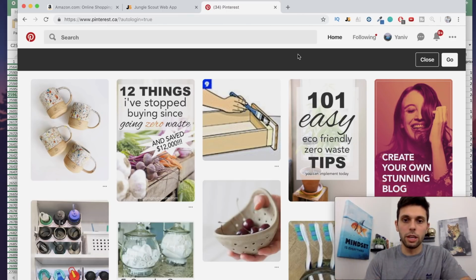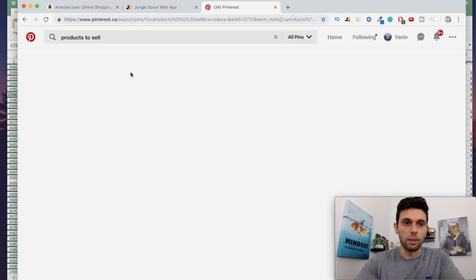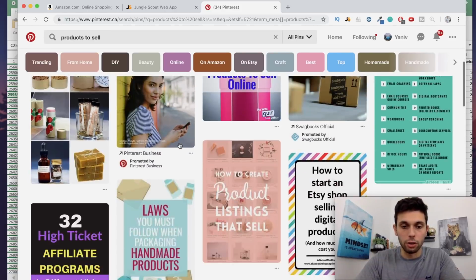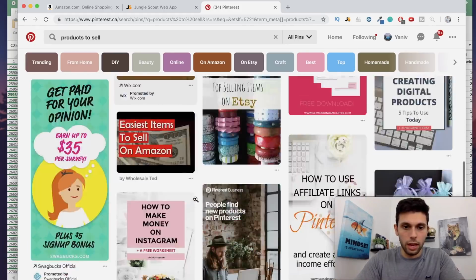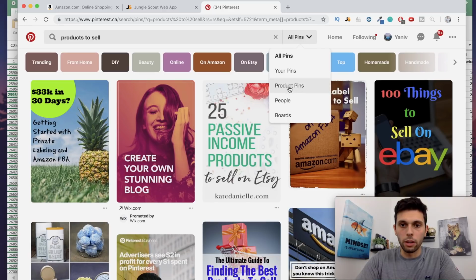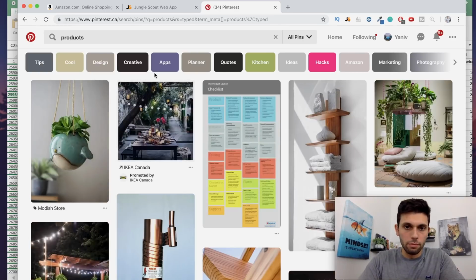So what we're going to do here is actually just type in products to sell. These are my recent searches, as you can see, something I've done in the past. So let's just do products to sell, okay? Sometimes you aren't going to get anything good here, so I'll show you how to actually find products. This doesn't look like anything interesting. We want to go from all pins, right? You might want to even go to, no, one sec. Let's go to products. Search that up.